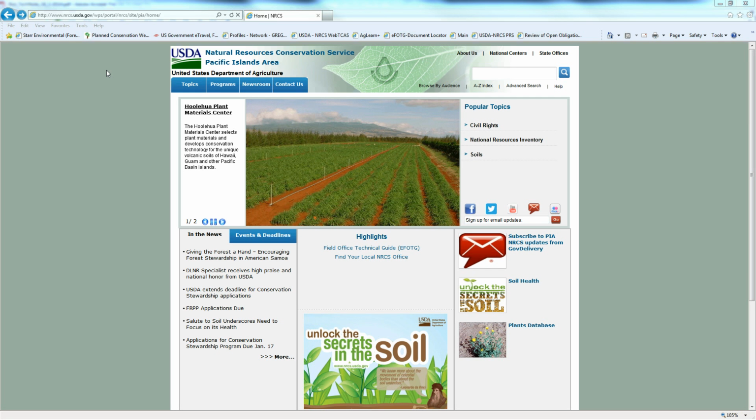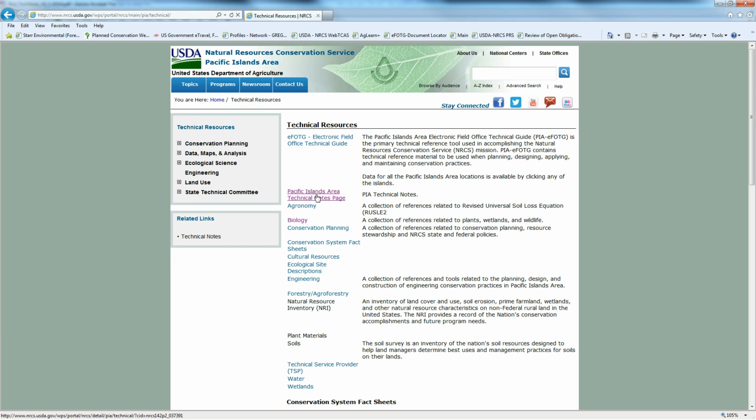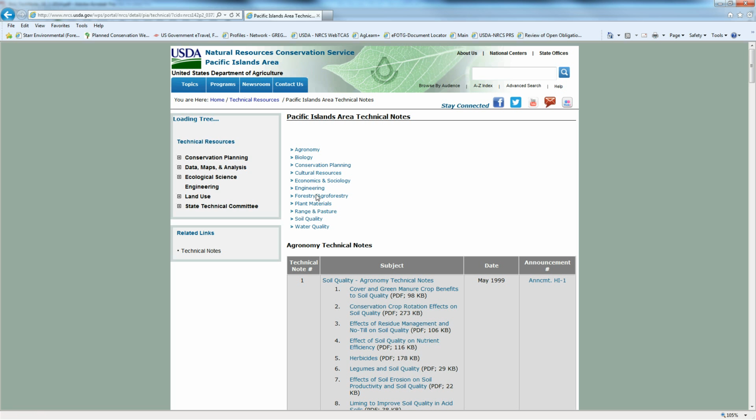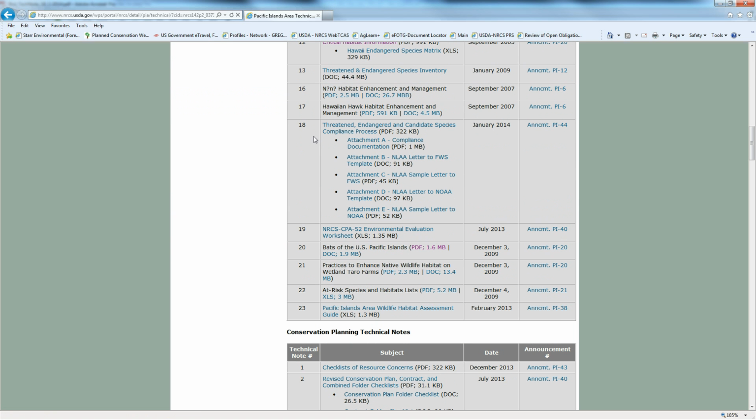The technical note can be found on the Pacific Islands Area webpage under Technical Resources, Pacific Islands Area Technical Notes page, Biology. The technical note itself is an Adobe Acrobat file that covers the compliance process in detail. There are 5 attachments that go with the technical note, and this training will review each of those.